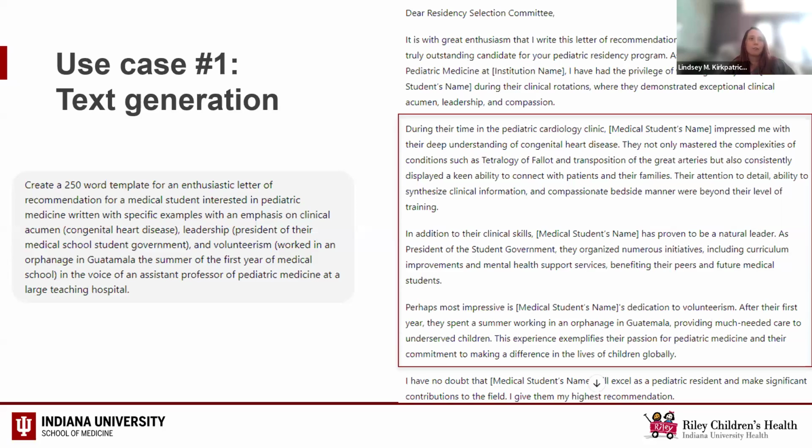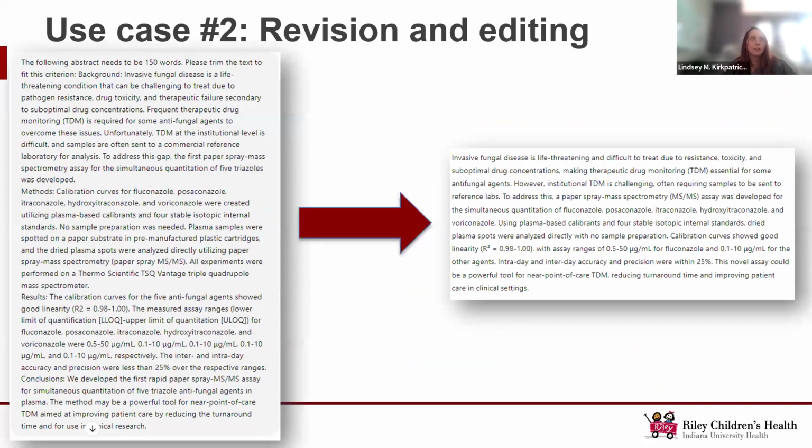compared to maybe some other letters of recommendation that they're receiving from other students. And again, I utilize all this text generation really as a first draft. I don't just copy and paste this into the letter and send it to the selection committees for these residents. I go through, I make sure the information's accurate. I take out what I don't need. I put in stuff that I think is important, and make sure that it's completely accurate and true based on their skill set and their experiences. Can you please move forward with the next slide?